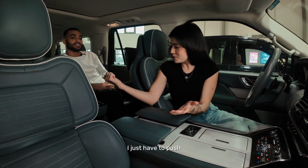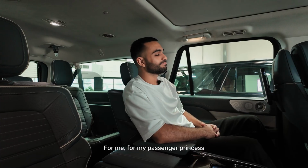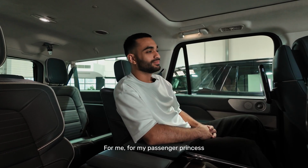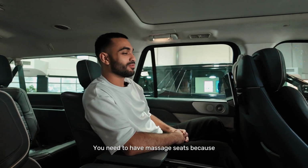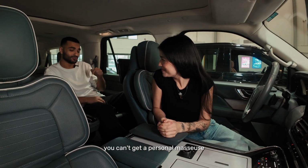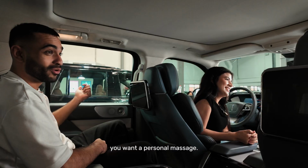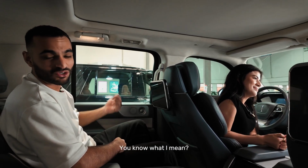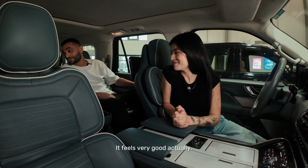I just have to push one little button. No, you're mistaken. For me, for my passenger princess, for my little passenger there. Man, you're mistaken. You need to have massage seats because you can't get a personal masseuse in the car for yourself. That's the type of car you get when you want a personal massage. You know what I mean? You don't need the seats to do that. I'm getting a massage right now. It doesn't even feel good. Yeah, it feels very good actually.